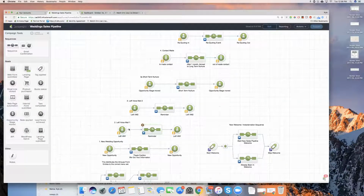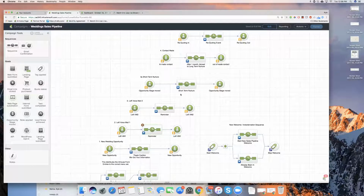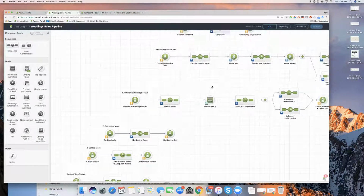So here is the stage here. If we plot people into left voicemail 1, if we left them a voicemail, we put them in this stage. There's a timer here for 2 days for the contact in question. So on the second day, it creates a task for us to give them a second call. So this is kind of the process, all these different stages I was telling you about moving forward.